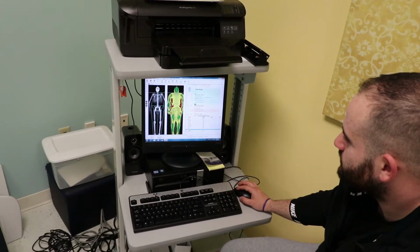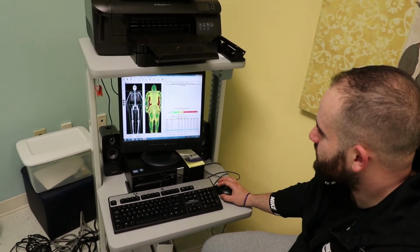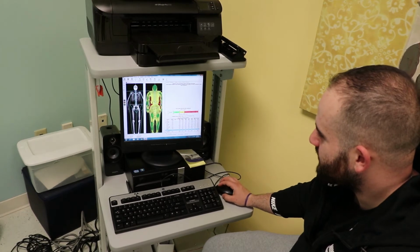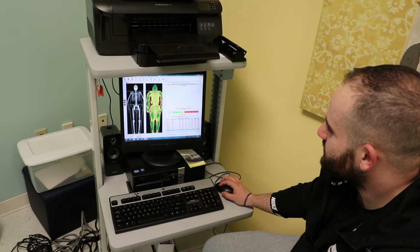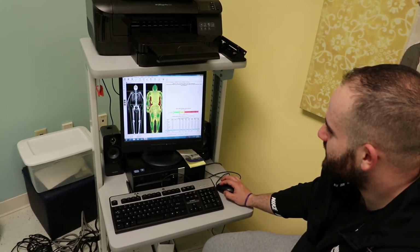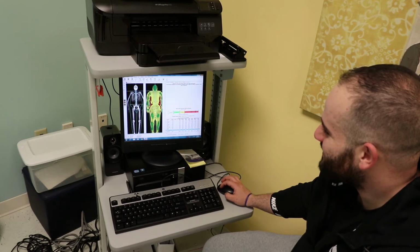All right. So in terms of analysis, what are we looking at? So this is kind of your skeleton. This is what you look like on the inside. You're looking at green, which is the muscle. Look at that. Green is the heaviest muscle.